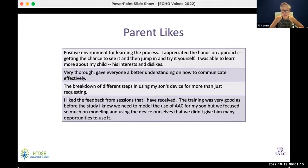And this mom said, the training was very good. Before the study, I knew we needed to model, right? She had the knowledge, but what she didn't have was application and problem solving. She didn't get to that level where she could integrate it. And the other thing that I think is so important is that they focus so much on modeling that they didn't pause and let him take a turn. So the reason why we model is so that our children can begin to use their devices more and communicate more, and hopefully also increase verbal, as is demonstrated in the literature.